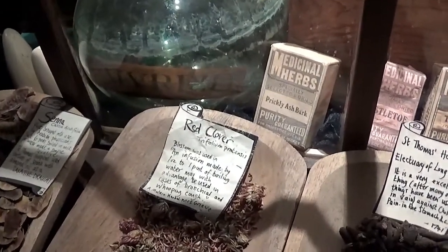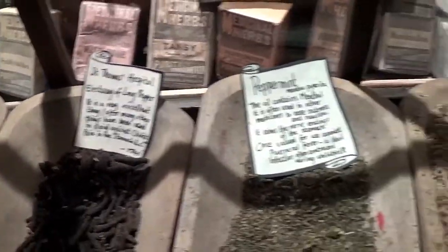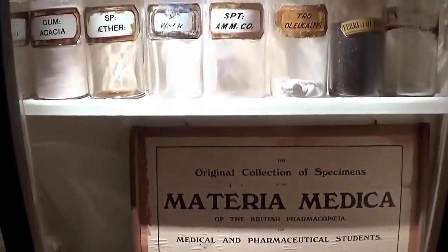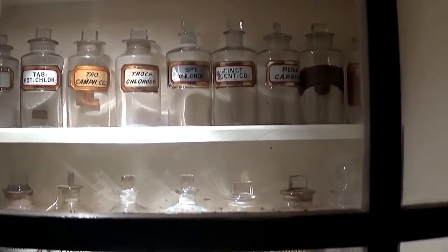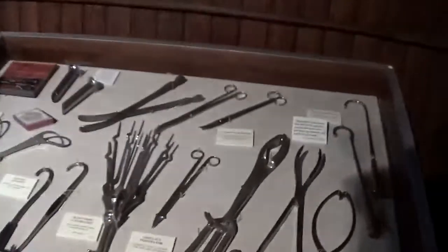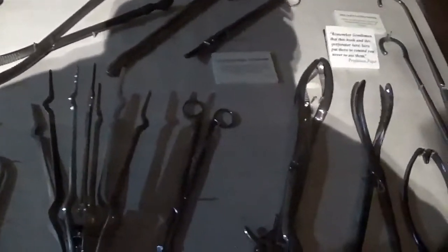All these different, what's that say? Can't read that one. These are all the old medicines, obviously. Wow. All the old medical instruments, it looks like torture instruments. My God, Jim, I'm a doctor, not a butcher. Oh dear. Wow. Fascinating.